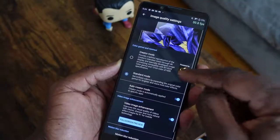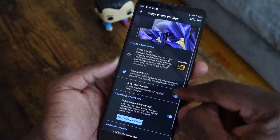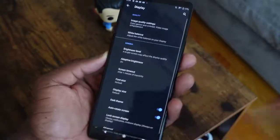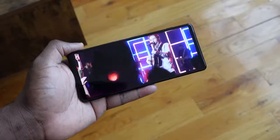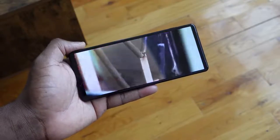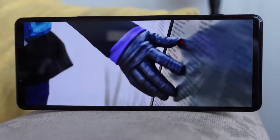Now, Sony has a couple of modes within this display setting that give you a great way to view content visually and quite perspectively. So you've got a standard mode, which allows you to also add video image enhancements. You also have a creator mode that gives you the ability to look at content the way a creator wanted that content to be set. So you've got that there, especially for your games and of course your movie content as well. There's also motion blur, and the display has a couple of cool settings.